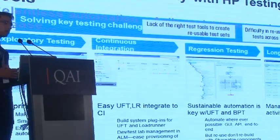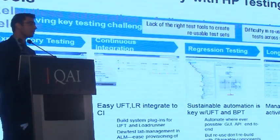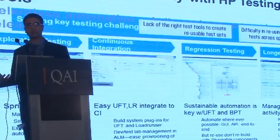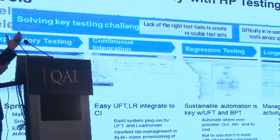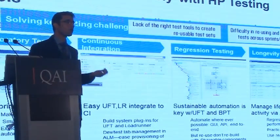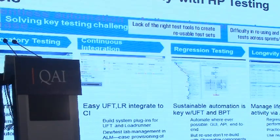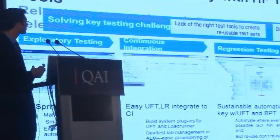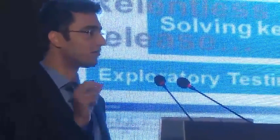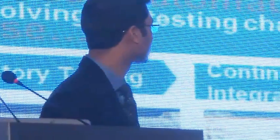Talking about continuous integration. Now this is, again, as I said, key to the Agile methodologies, and typically they're following nightly builds, and then there is a continuous process of creating software, delivering software which is ready to be tested, ready to be shipped. The integration of unified functional testing for functional testing and LoadRunner for performance testing into the CI systems is a great capability, so that the test automation itself can become part of the continuous integration process. There are plugins available for Jenkins and Hudson, free plugins that come with LoadRunner as well as UFT that you can use to carry on this testing.